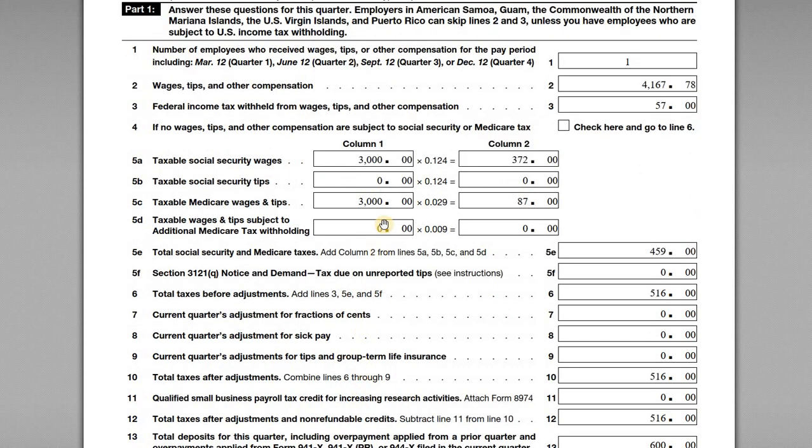And then on lines 5A through D, we have the amount of wages that are subject to Social Security and Medicare taxes. So we're not using the same value that we have up on line 2. We have $3,000 here, $3,000 in taxable Medicare, and so the total tax, Social Security tax and Medicare tax is $372.87 respectively. So when we get to line 5, the total Social Security and Medicare, we add up these two values, we have $459. And then when we add the 57, we get line 6 of $516.